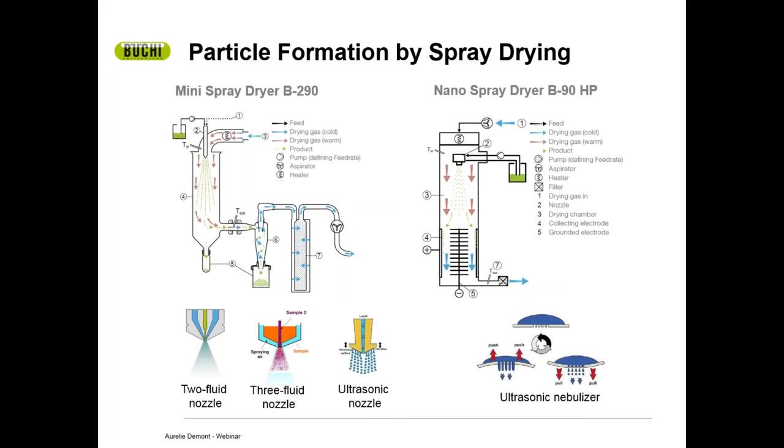Of our spray drying units, we have two of them: the mini spray dryer B290 and the nano spray dryer B90HP. They don't work on the same principle. The mini spray dryer B290 is a conventional spray dryer which collects particles through a cyclone. We have three different nozzle options with this machine: the two fluid nozzle, the three fluid nozzle, and the ultrasonic nozzle. Today we will focus on the nano spray dryer B90HP.